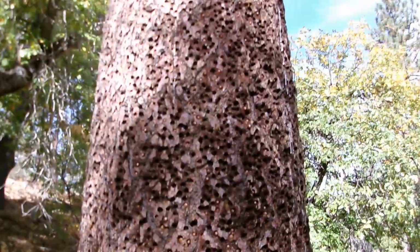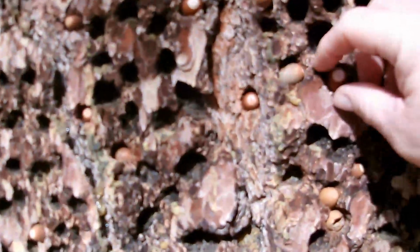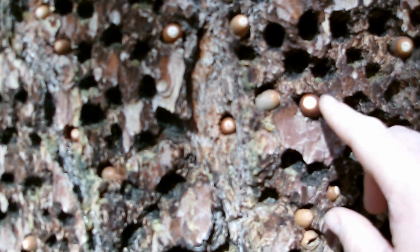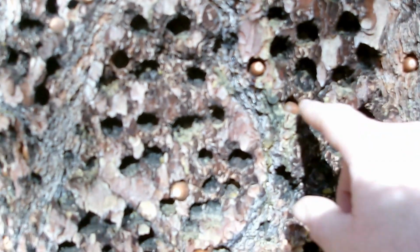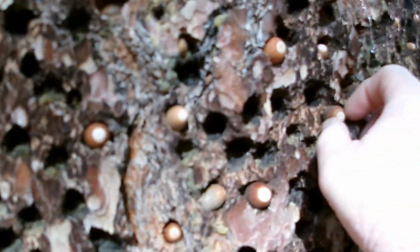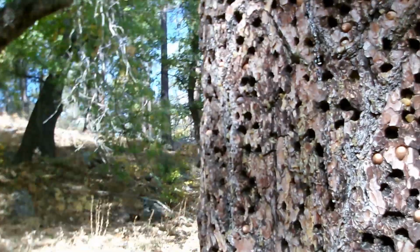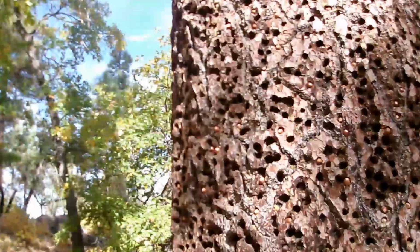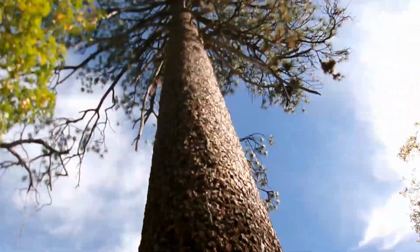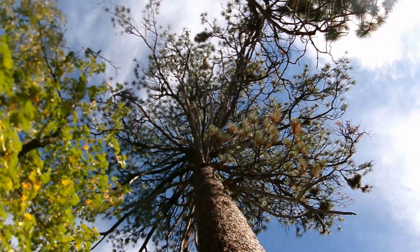It is a magnificent tree, and it's pockholed by acorn woodpeckers stashing acorns. This is a granary tree, as we call them. They pock these holes, and then they stuff these acorns, usually California black oak acorns, in them. But when I saw this tree while hiking down this trail looking for fall color footage, I basically got blindsided by this Jeffrey pine.